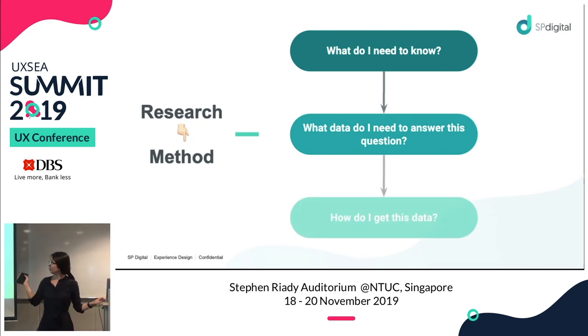And then once you have that, you need to figure out how do I get this data? So I need rank preferences. Then how do I get rank preferences? Do I get existing users? Do I just go out to the street and find random people to do a quick guerrilla test? Do I blast this out to many, many people? Do I recruit people in and whatnot? So the method is determined by the research topic that you want to do research on, not the other way around.